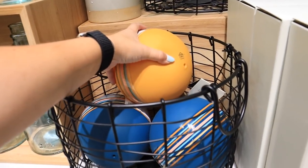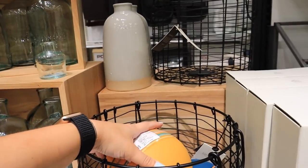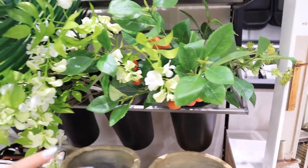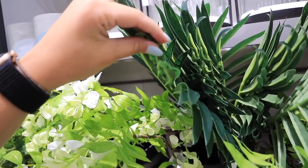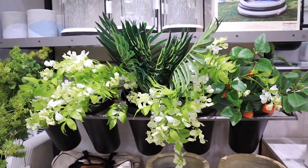What are these? Oh, bouncy ball? Just a good old-fashioned bouncy ball for $4.99. They have some new sprigs too. This one is Florida vibes all the way with these mini little oranges. Then they have some white flowers. They also have some palm leaves. These are definitely very, very popular. I think they just have these spread out over here and over there. But they just have the prettiest sprigs, and I feel like $5 is such a good deal.